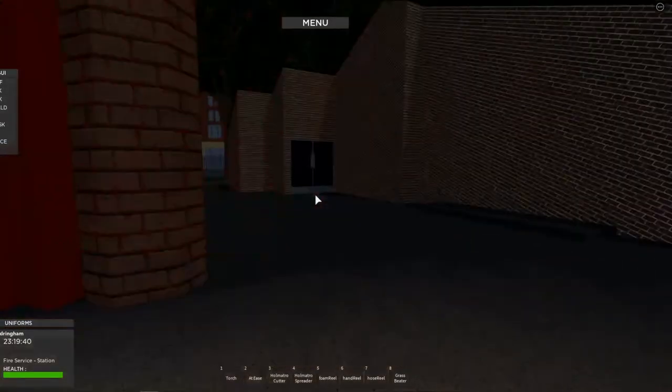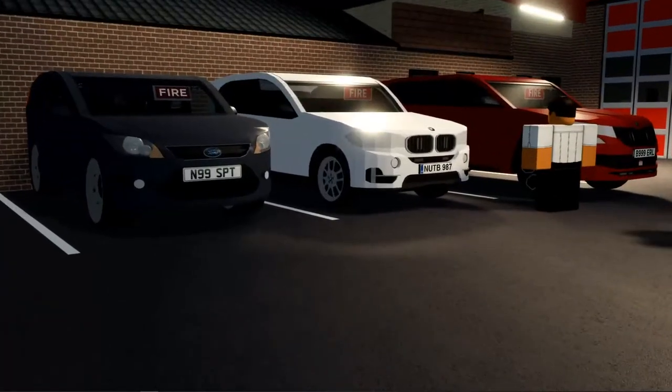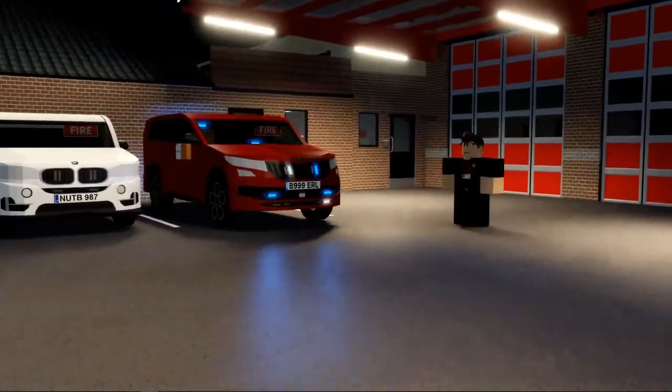Here is where our fire officers park, so the more senior officers in the brigade, so station manager and above, will park here. This is the current acting deputy chief, Ben Earlham. He's going to give us a quick light demo of his vehicle.